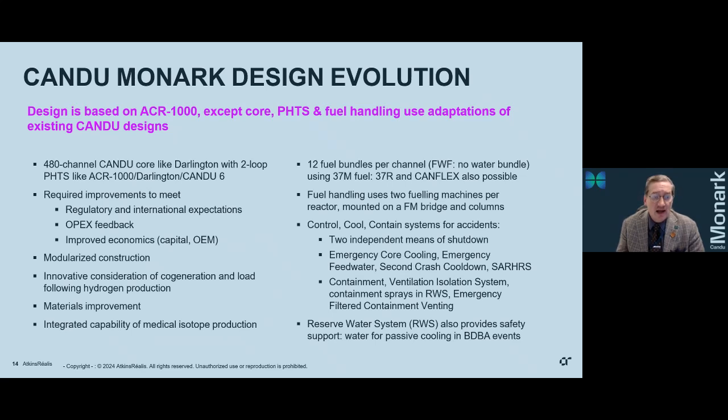This is a very high level overall description. So as I mentioned, it's a 480 channel core, very similar to Darlington. It has a 2-loop heat transport system similar to a lot of designs. The CANDU 6 has a 2-loop figure of 8, so does Darlington. The ACR 1000, when it was developed, had a 2-loop figure of 8. It has a bunch of improvements to meet various drivers. The modularized construction I've mentioned.